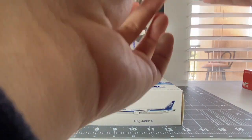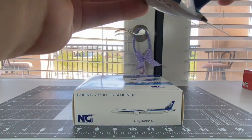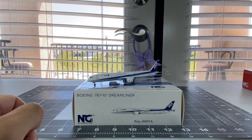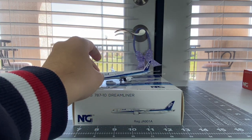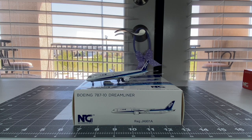And here's your back view with the horizontal stabilizers looking pretty much leveled. So overall, NG Models, another fantastic aircraft you made. And of course, let's see that engine detail, because I love looking at that engine detail, because it's pretty much superior. But nevertheless, NG Models, very amazing aircraft you have in your collection.